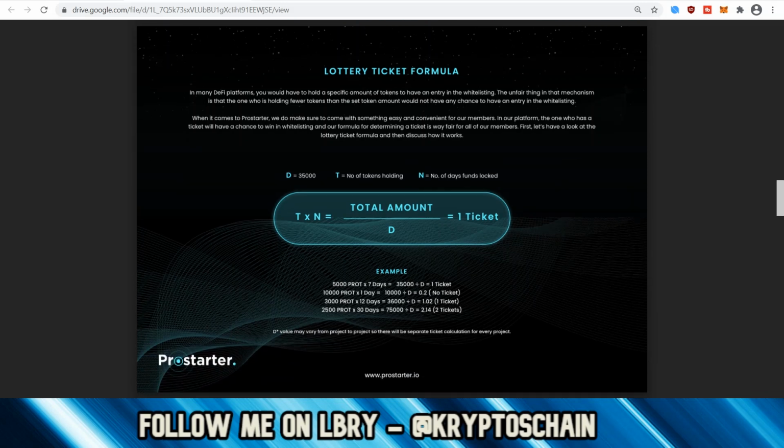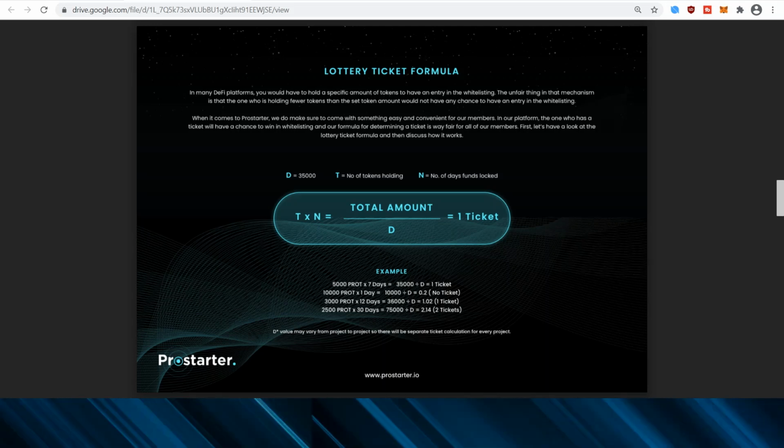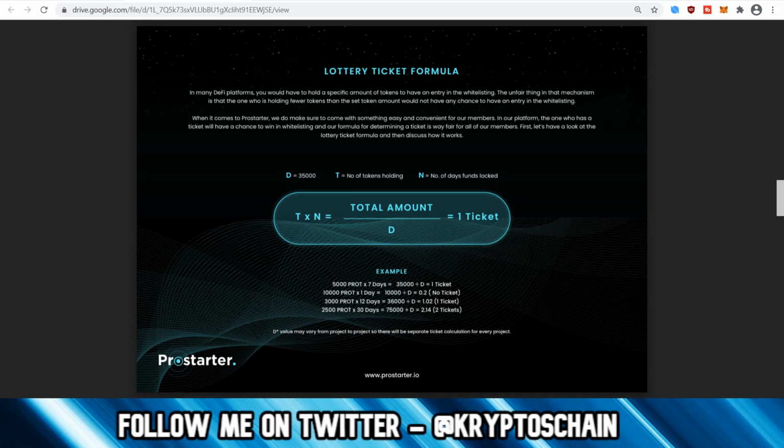But let's talk about the lottery ticket formula, because this is the interesting one. So in many DeFi platforms, you'd have to hold a specific amount of tokens to have an entry in the whitelisting. The unfair thing with that mechanism is that anyone holding fewer tokens than the set token amount would not have any chance to have an entry in the whitelisting. So when it comes to Prostarter, they make sure to come up with something easy and convenient for the members in the platform.